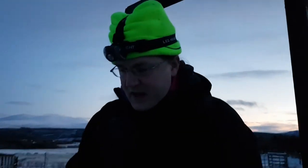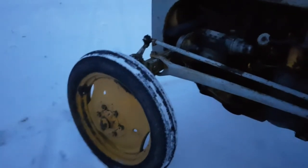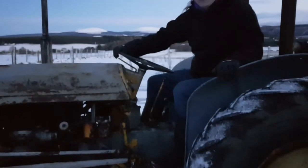What's happened? That bit there, which contains all the gears dealing with the steering, has a bit of water in it. And it's frozen, so I can't turn the wheel. I can get about that far. Do that again? That's straight ahead. That's as far as I can turn it at the moment. So you just gotta let it warm up? Yes, I've got the heat come all the way through the engine to defrost that bit.